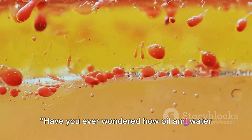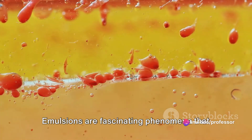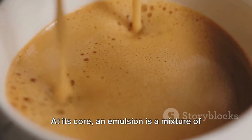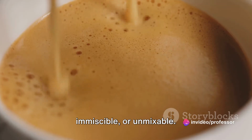Have you ever wondered how oil and water manage to mix in your salad dressing? Welcome to the world of emulsions. Emulsions are fascinating phenomena that we encounter every day, often without even realizing it. At its core, an emulsion is a mixture of two or more liquids that are normally immiscible or unmixable.